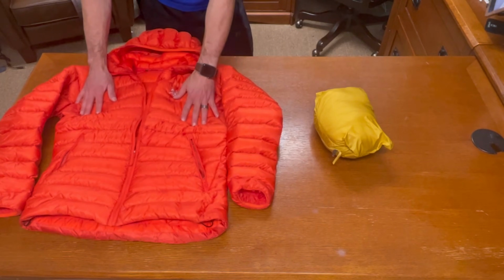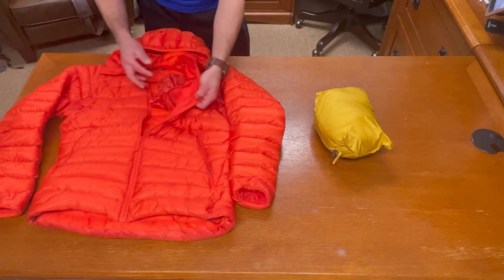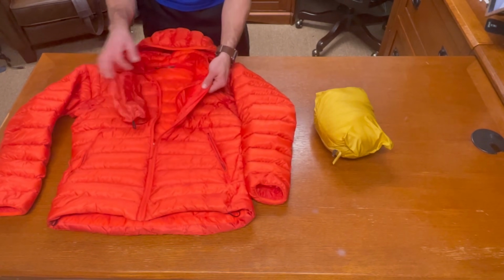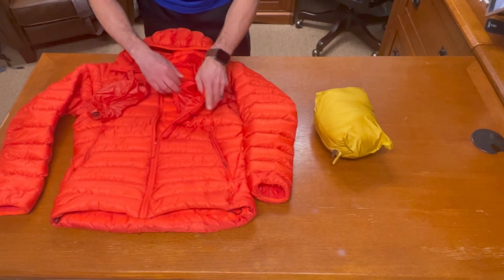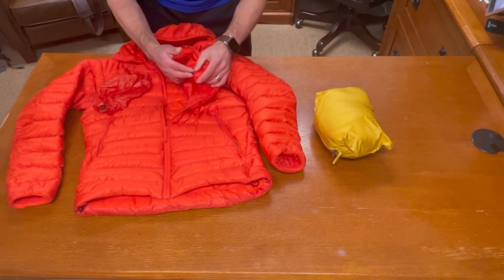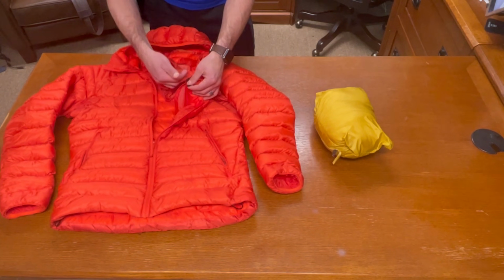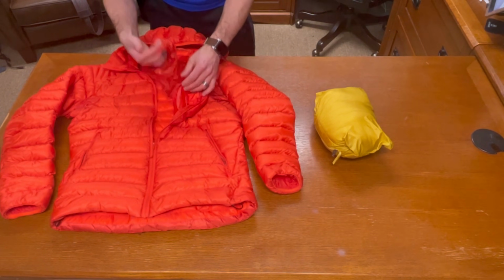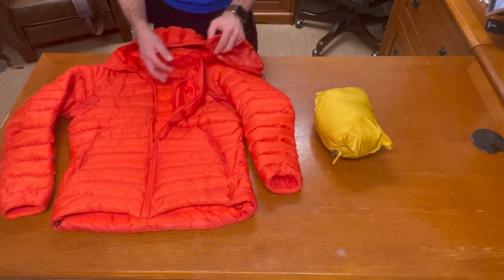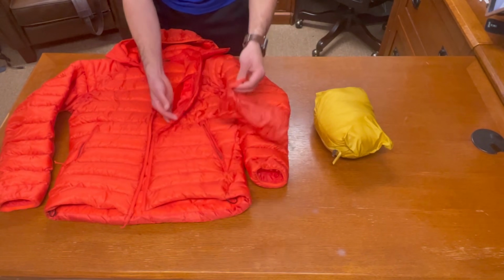Now the Cerium LT can also compress, but sadly it doesn't compress into its pockets or this inner one. Instead, it has a little stuff sack that it comes with. Now I like to take the stuff sack off and use it like that, but it does connect in here. So if you're prone to losing a stuff sack, which I am, it can connect right in here. But I disconnected it just because it does provide a little bit extra weight. But as you can see, it can also stuff into this stuff sack here.